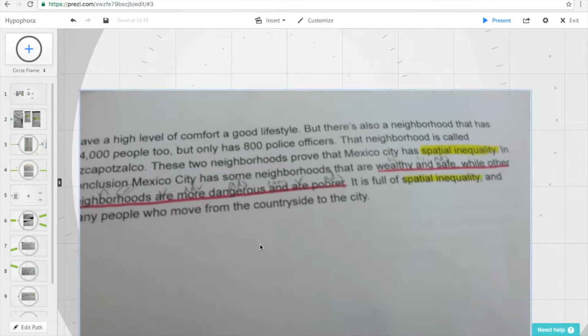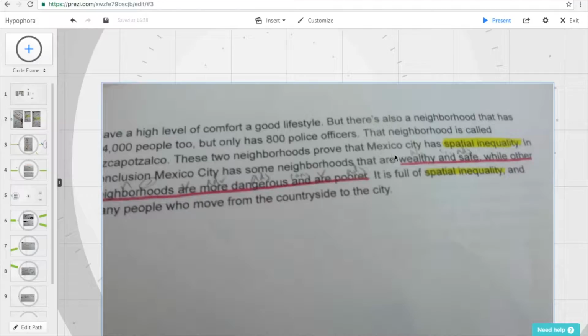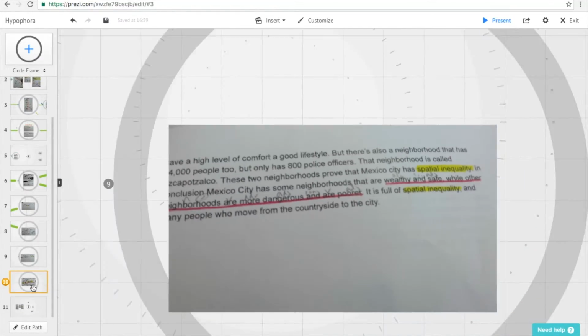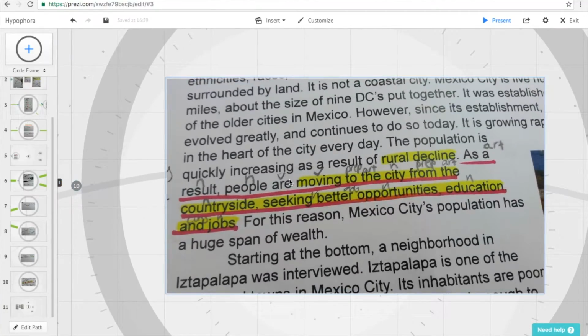And here's the last example. In conclusion, Mexico City has some neighborhoods that are wealthy and safe, while other neighborhoods are more dangerous and are poor. We have some neighborhoods that are wealthy and safe, while other neighborhoods are, keep the same sentence structure. That's what we want. Instead, we insert this adverb here, which throws it off a little bit before the adjective, which would have matched this and this. So that is just another example of how we can teach them parallelism to give their paper some clarity and style. And I think I actually have one more, and I'll end with this one.